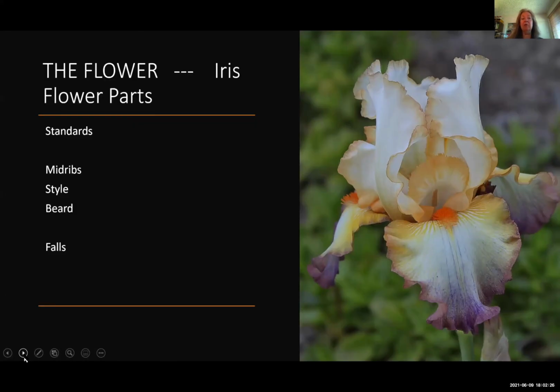Now, we're moving on to the actual flower after we've done the foliage and the stalk. Well, I should say the plant and the stalk. This is just the basic parts of the flower. The top 3 petals are the standards. The midrib is this kind of part of the flower that holds the standards up.